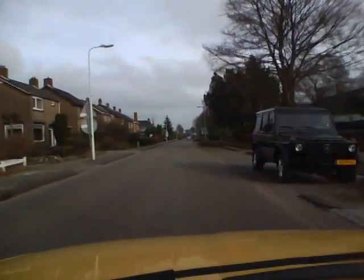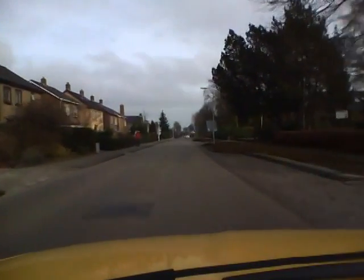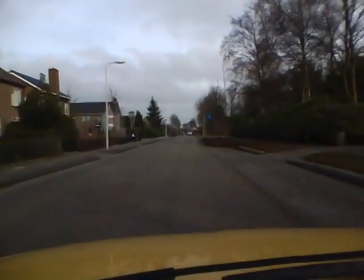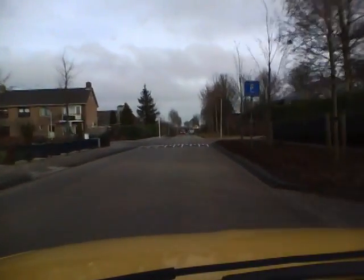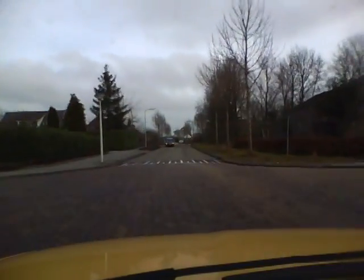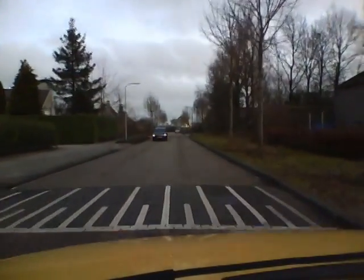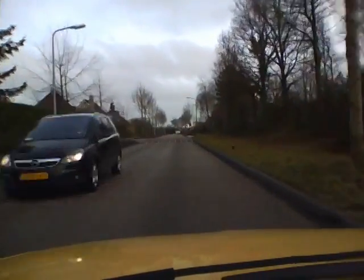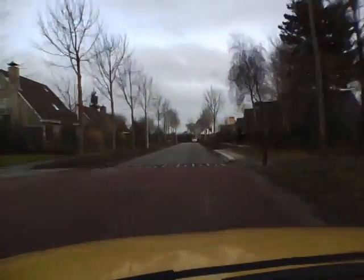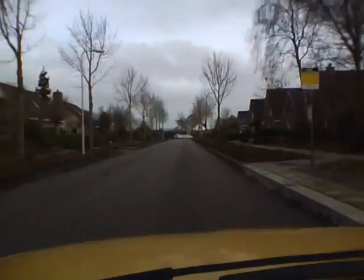There we go. They're working on the roundabout there. Trying to fix it or something. And of course, which is logical, people are looking at this thing that I made and put on my dashboard, which is to be expected. I'm just gonna pretend it's a mobile phone holder that I made myself. You know, the ghetto solution.